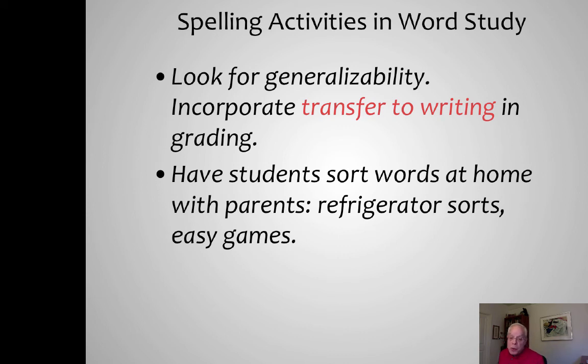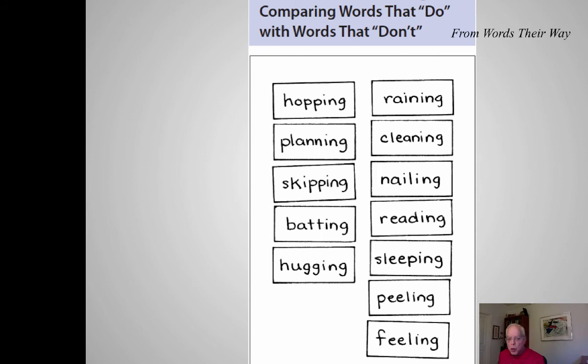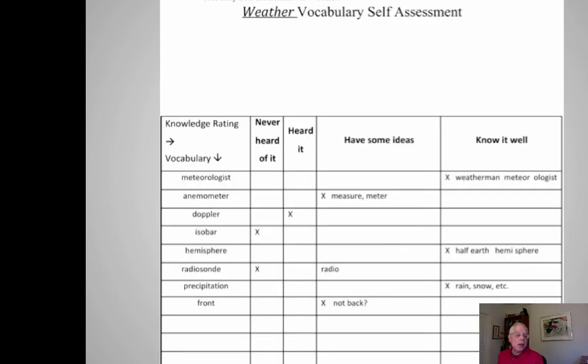So they sort at home. We do send home refrigerator sorts and easy games for the students to play with you at home. Shane Templeton, one of our co-authors, shared that as far back as 1919, we know that students should do more than just write the words 10 times. And writing the word 10 times is not effective. We want to think about word patterns. Here's a teacher. The children sorted, as you can see on the front of the desk, but then they're talking about the patterns and thinking about them. We'll get into concept sorts later on, and vocabulary activities.